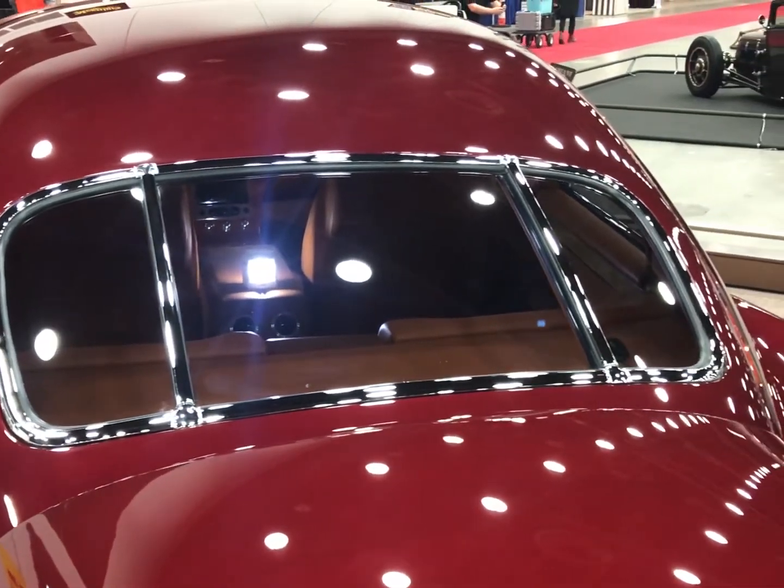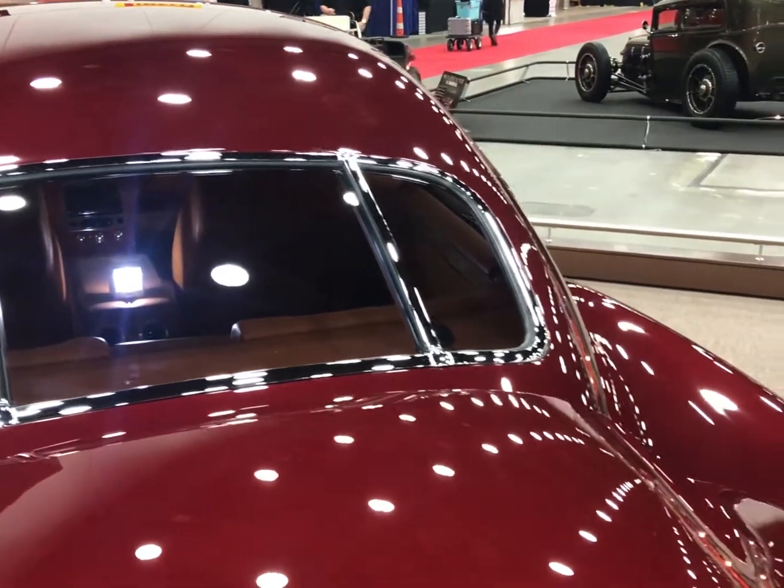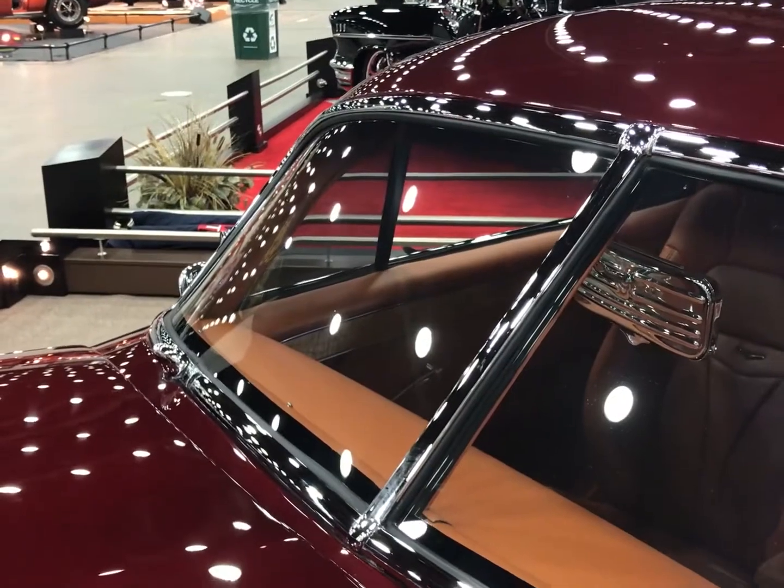We started from the bottom. We fixed all the floor stuff, we got all the pans working, we got everything fitting how we wanted it. We belly-panned the whole bottom of it so it's just as smooth underneath as she is on top. Then we went with a chopped top. So we chopped it 2.5 inches in the windshield, and we chopped it 5 inches in the deck lid.